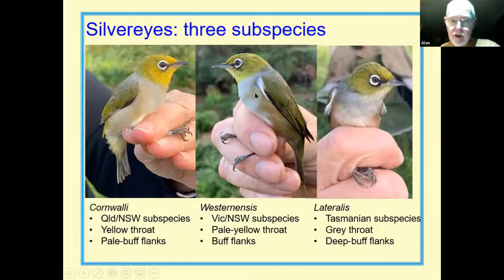However, if you haven't got the bird in the hand, and silvereyes move around a lot, many times people see buff flanks and say they've got a Tasmanian bird. The reality is what they probably have seen is the westernensis bird, but they may have seen a lateralis. They do come here. We'll see some data about that shortly.